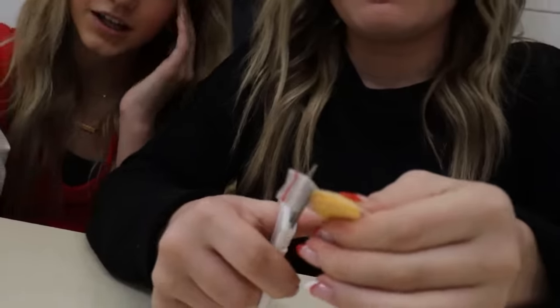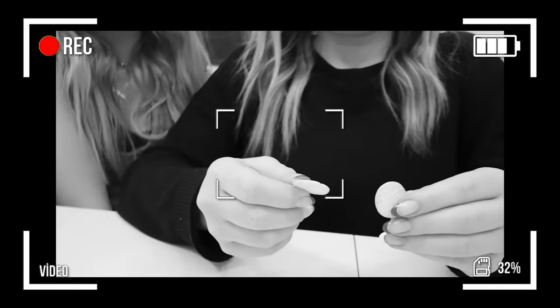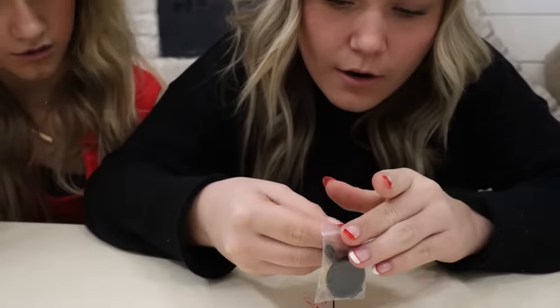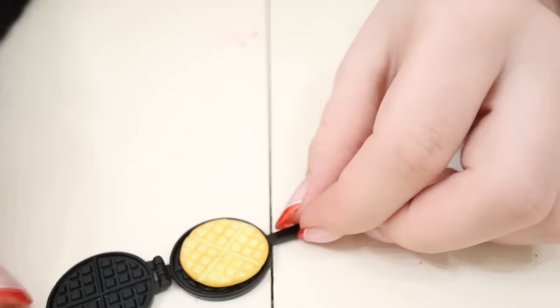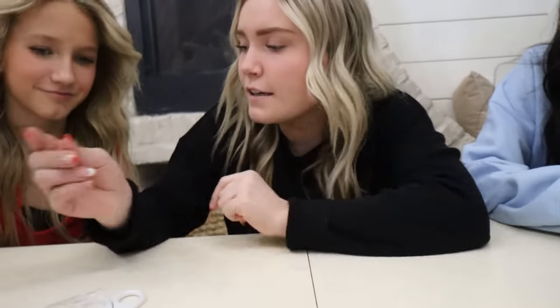We have a waffle, I think. It is a waffle maker. It's open. All right. Ooh, the texture of these. Can you see? It's like a chip. And then we got our... It's a waffle maker. This is so cute. Let's put the waffle in and bake our waffles. Wow.